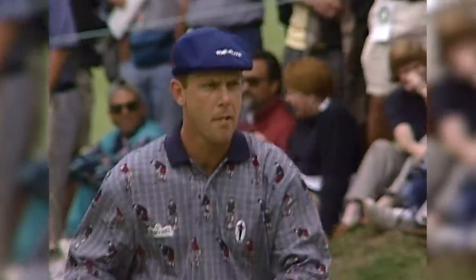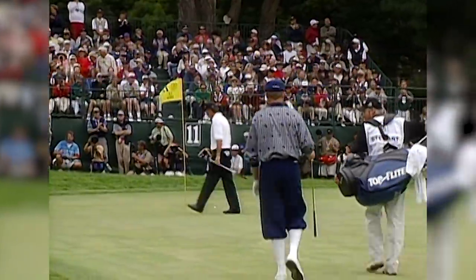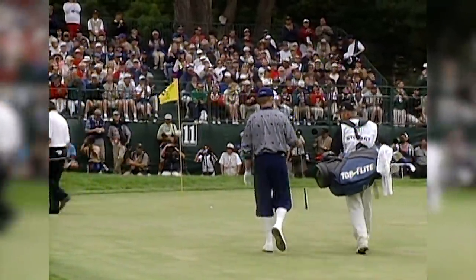Oh, that's another brilliant play from around the greens. Got to give him a lot of credit, Roger. Where he's put the ball on his approach shots, he could be a lot higher than he is at his score.